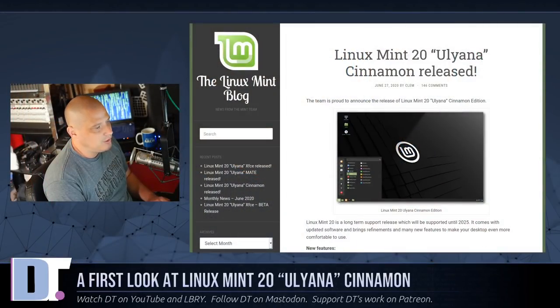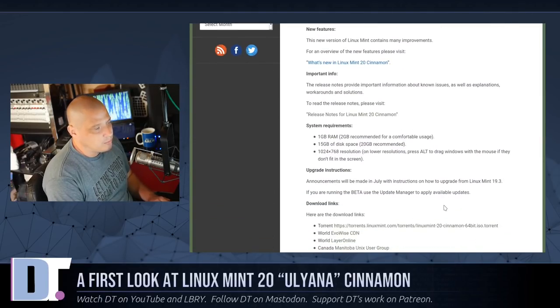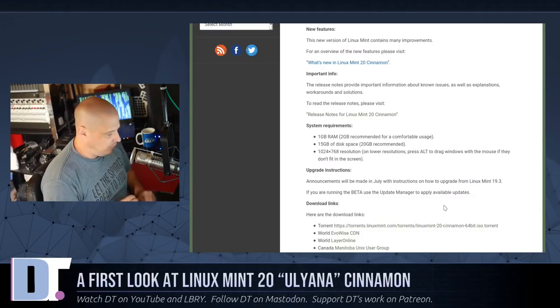Going to the web browser here and reading the release announcement, Linux Mint 20 is a long-term support release, which means you get 5 years of support, so you can run Linux Mint 20 until the year 2025, which makes sense because Linux Mint 20 is based off of Ubuntu 20.04 LTS, which has 5 years of support. It also has some system requirement information here in the release announcement.